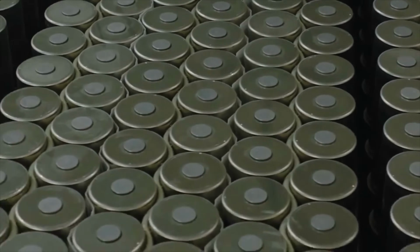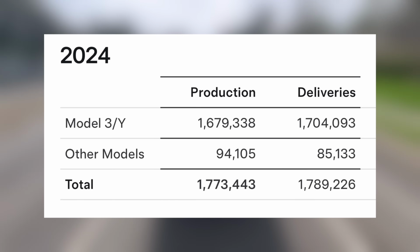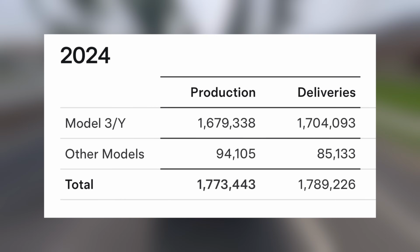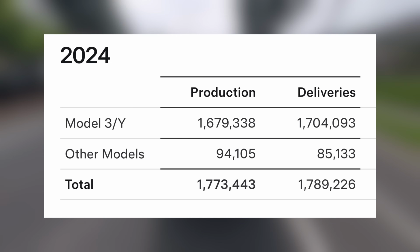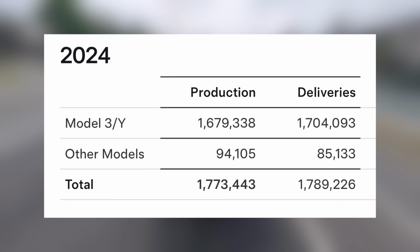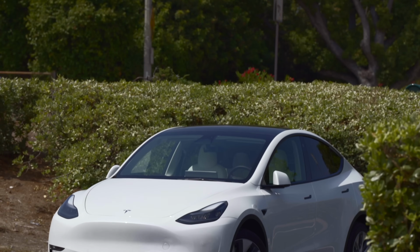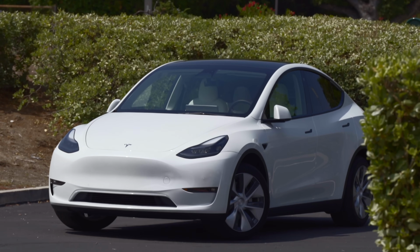Well, for 2024, Tesla delivered a total of 1,789,226 vehicles. 1,704,093 of those were the Model 3 and Y, whereas 85,133 were the Model S, X, and Cybertruck. Tesla doesn't break down these deliveries much more beyond that, but clearly we can see how much the Model 3 and Y dominate in sales. They made up 95.2% of all deliveries in 2024.